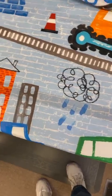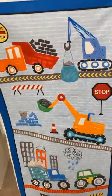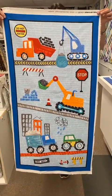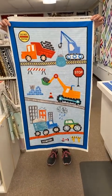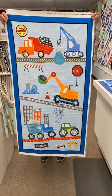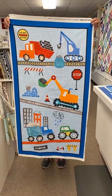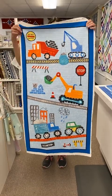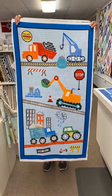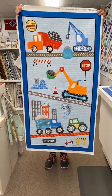I'll go ahead and hold it up here for you. So it's all on kind of a light blue brick, and it kind of looks like the kid colored it in. It's not super precise in the colors. It's just more fun, a little bit more organic. So you've got the road that goes through, and you've got all the different vehicles, the snort, the crane, the dump truck, the tractors. So all kinds of fun stuff on there. The do not enter, the stop sign.